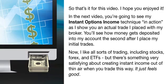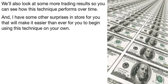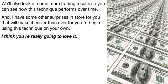Now, I like all sorts of trading, including stocks, Forex, and ETFs, but there's something very satisfying about creating instant income out of thin air when you trade this way. It just feels good. We'll also look at some more trading results so you can see how this technique performs over time. And I have some other surprises in store for you that'll make it easier than ever for you to begin using this technique on your own. I think you're really going to love it.